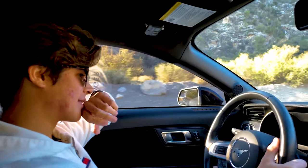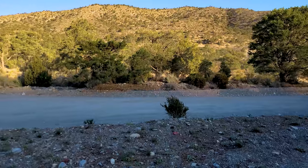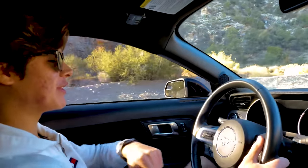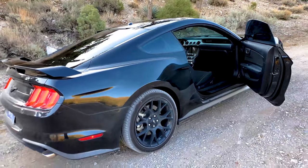Don't belong off-road, guys. This is the terrain that leads you up to the Las Vegas Bronco exhibit. Especially when they have Pirelli P Zeros. And this was our mode of transportation.